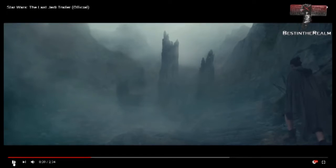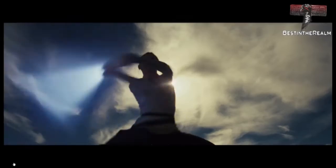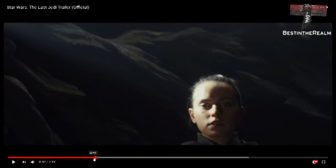Now, what is this here? Oh, this is... At 41 seconds. Going back. Okay, so this... It's like a giant tree-type thing. And then in the center, you got a light beaming down on... Now, is this some far-off shot? And that's like a plateau she's standing on? I think this is a room inside the tree.